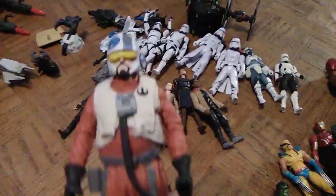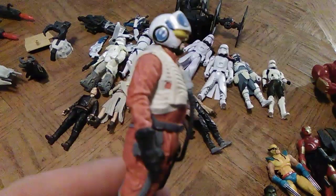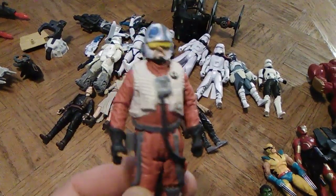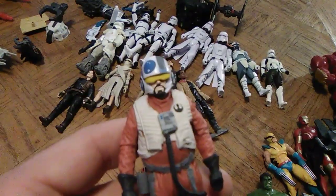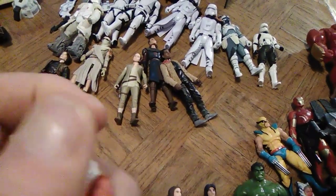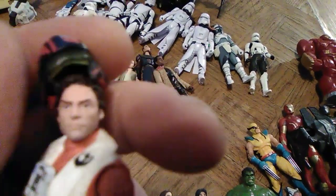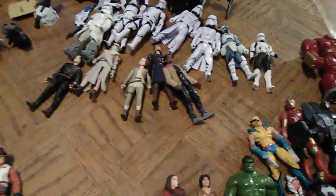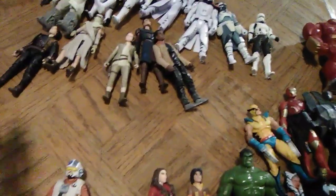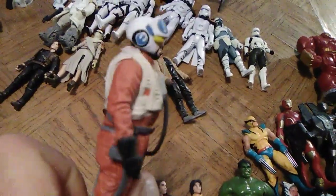So yeah, going back to the rest of the figures here. And if I'm not mistaken, this is Porkins. Because look, a fatter Rebel fighter pilot. I mean, the only one I ever remember is Porkins. And excuse my dog. I think something's going on outside. But I'm pretty sure this is Poe. Take his helmet off on this one. Yep, got Poe here. And I'm not sure if that's Porkins, but definitely looks like it. And he's definitely the fatter, look at that compared to him. So it's funny if I got a Porkins.